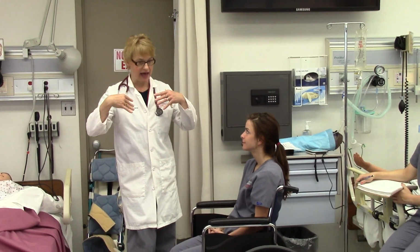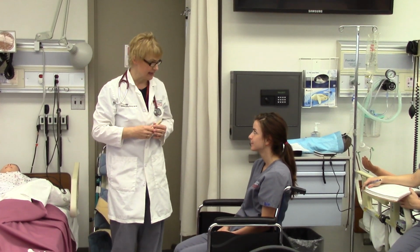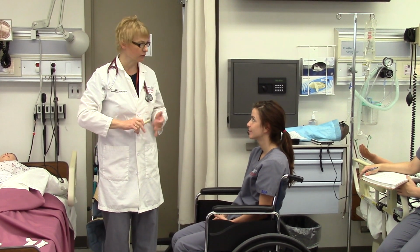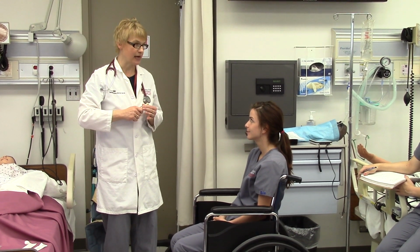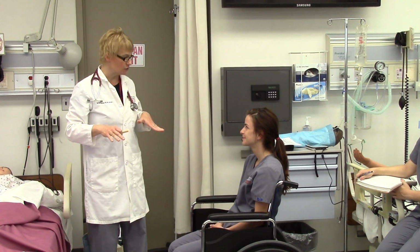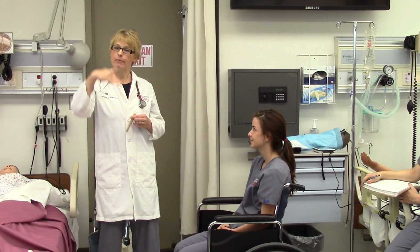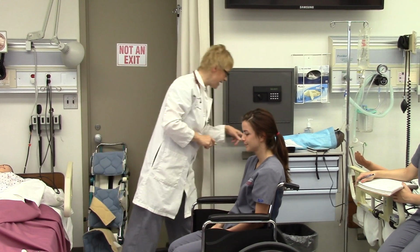And then when you say ah, the palate lifts and you can get a good visualization of the back of the throat there. So her throat and pharynx were without redness. I'm trying to remember if I saw tonsils in there. No, I didn't see any tonsils, and also no exudate. So looking at that, the uvula was midline, the palate lifted equally, symmetrically when she said ah.